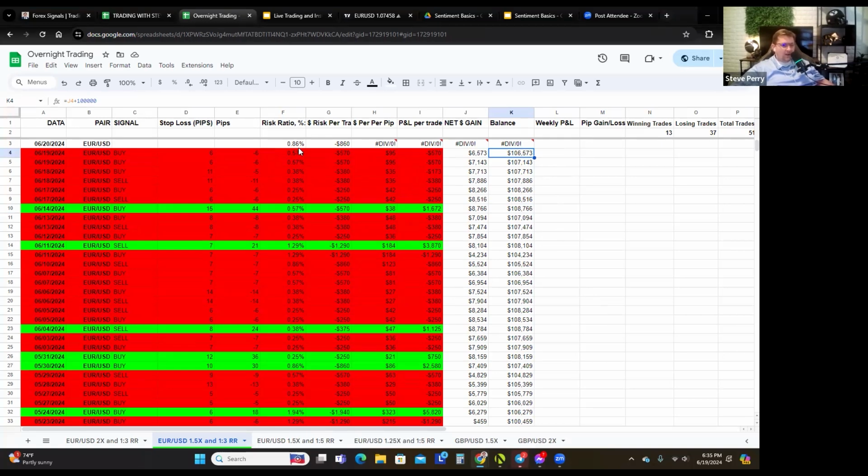Once I get a win, I go back down to my default contract size. So if I get a win, like for example, right here on Friday, I had a win. So Sunday night when I set this up, I went back to my default contract size right here. June's been a little bit sparse. In June, I've only had 3 wins actually, and it's June 19th. So it's been a little bit sparse this month.